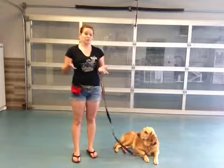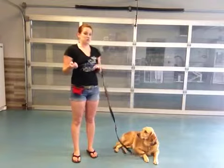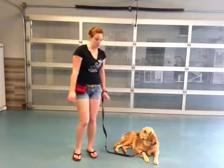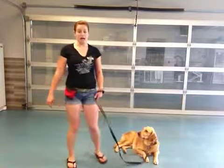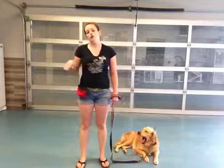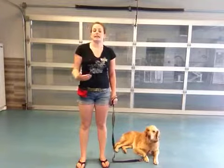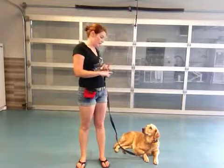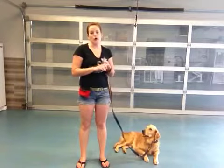An instance where you don't use leave it is if you're going to feed Koa and you tell him to leave it while you put the food down and make him wait so he isn't jumping all over you, and then tell him it's okay to get it. You don't want to use leave it like that because he will get it eventually. So don't use leave it for any of his food, treats, or his toys. You want him to know that those are for him.